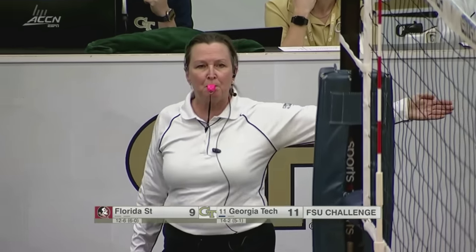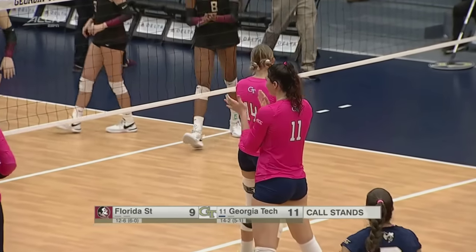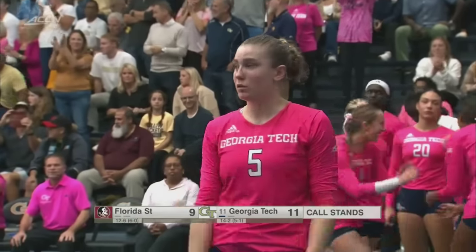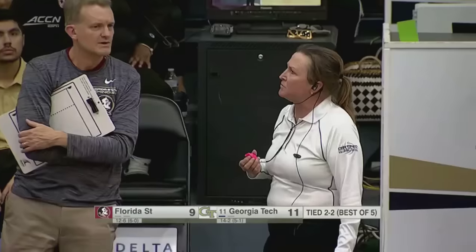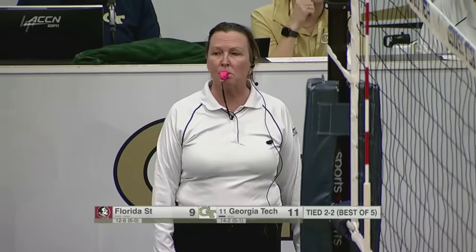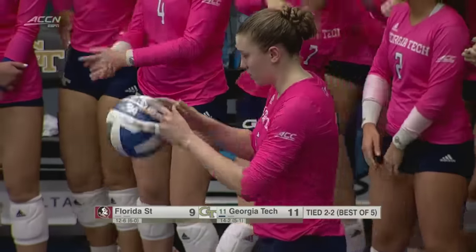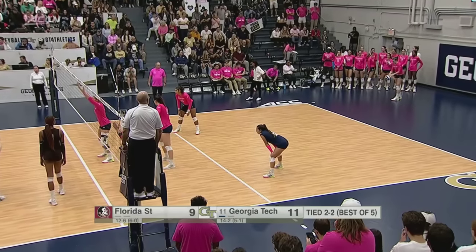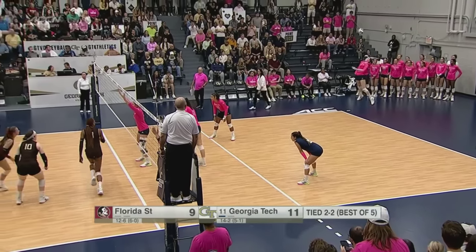How smart was Bertolino with the hand drop to get this call to stand? Nice job, Bertolino. That was nicely done on the block. Sometimes it's what you do, and in some moments it's what you don't do. And it'll be Bertolino to serve. Remember, she was ripping from the service line to begin this fifth. Had Tech up 4-0. On the line again with Tech up 11-9.